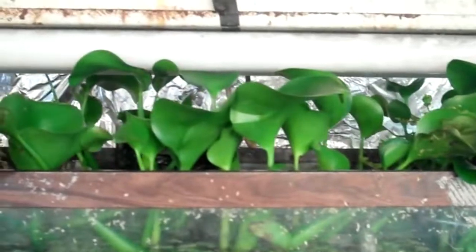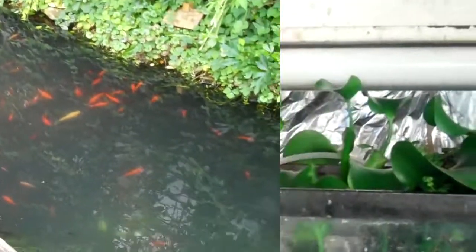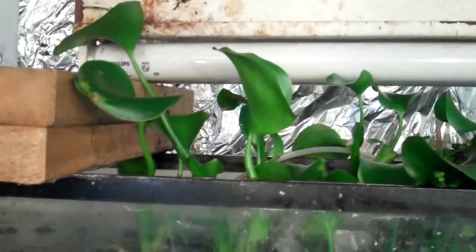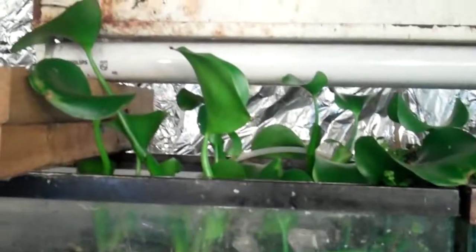And of course, here's the hyacinth. We did not start with this many. We've had this in here since like October, November, something like that. And now, in a couple of days, it's going to be February. So yeah, that was 2012 going into 2013. And it's been really great for our baby guppies too. Similarly to in the pond, the babies can hide within the root structure. So, you know, it's pretty badass.